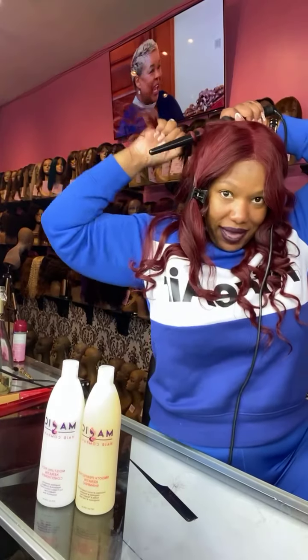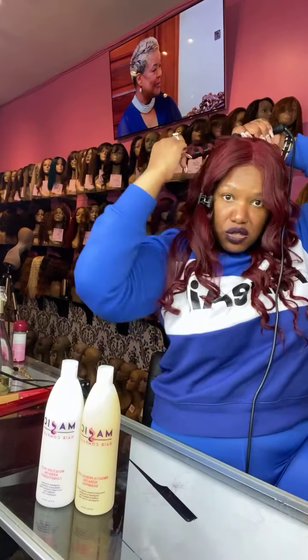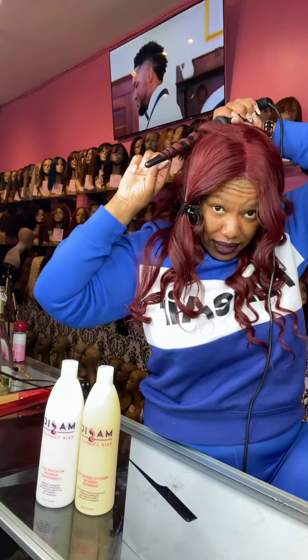We can cut bangs, layer, and style any of our units for you guys. There's no additional charge for that at Magic Hair Company. Styling is included.